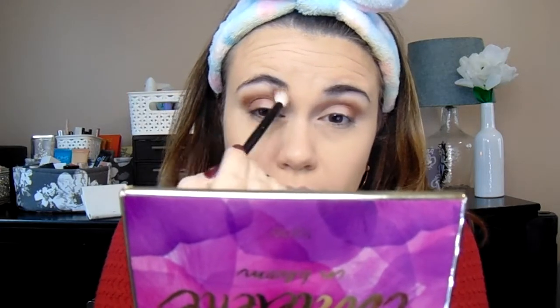This looks like such a different color in the palette than it does on the lid. Take a smaller brush just to use a little bit more precision on the outer corner. So I'm just gonna stamp that in just to make sure I get that pigment on the lid. I was debating going back and forth doing a more pinky eye look for Valentine's Day or a more smoky bronze kind of look. But I do want to do a red lip, so I think the bronze is going to be a little better with that. I'm just going to take that big fluffy brush again and diffuse that out a little. Just make sure there's no harshness and everything is well blended.